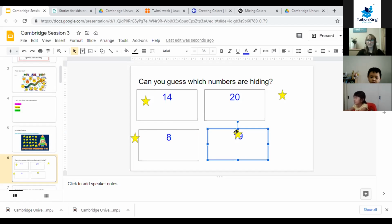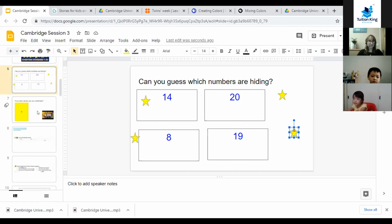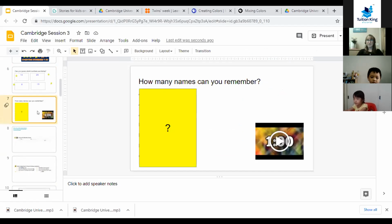19. Okay, well, let's see if you're right. Ready? Da, da, da, da, da, da, da. It was 19. So 3 out of 4, not too bad. We'll see how you do next time. Very well spotted with those numbers. So let's have a little look then and see if you can remember now. We've done our numbers, have a quick memory of our numbers.